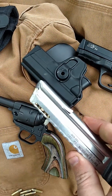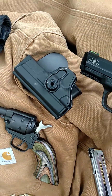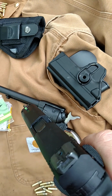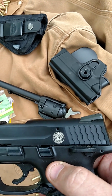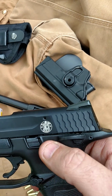It's got the magazine. It's got 12 rounds in it. Nothing in the chamber. One thing about it, it does have a safety also, which is good if you're looking for a 22 to carry. It's bad if you don't like having a safety, but again, with both of them, you just carry it with it off if you don't want it.